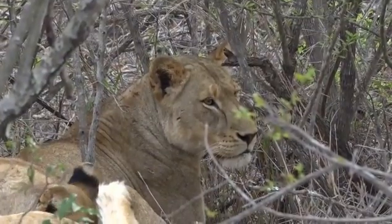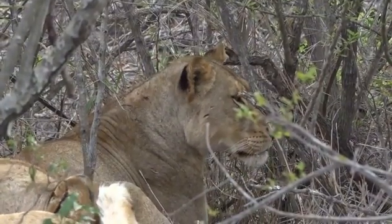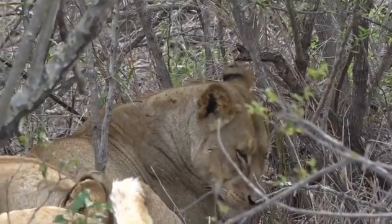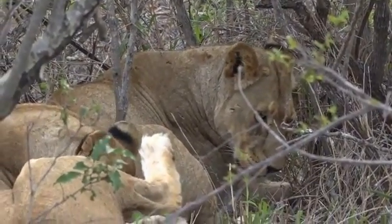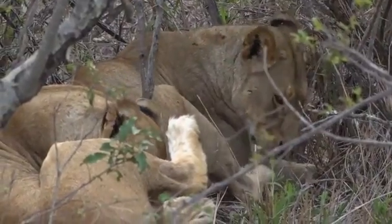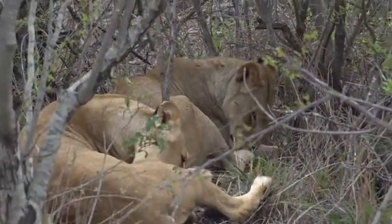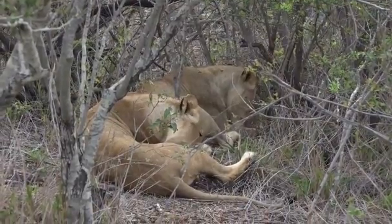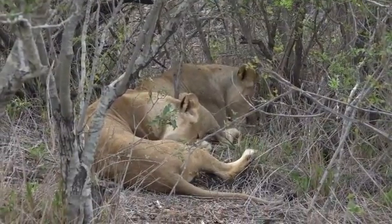Beautiful. Look at it, looking, listening. Haven't seen anything just yet, unfortunately. No sign of a nyala or even a kudu. Just a few birds that were alarm calling at the lions, and that seems to be it for now. But we know the Nkuhumas, once they get down into their favorite drainage line, well, we know what happens then.